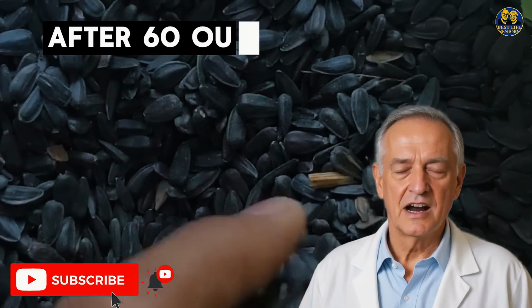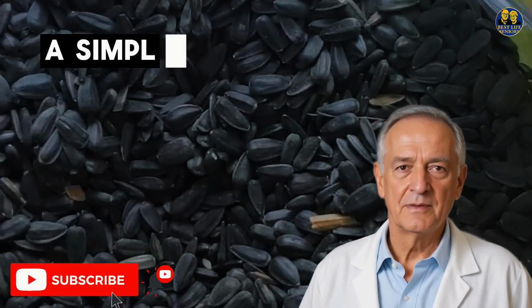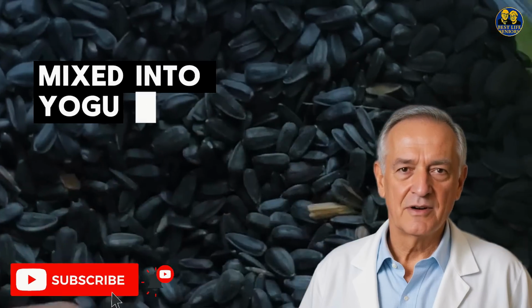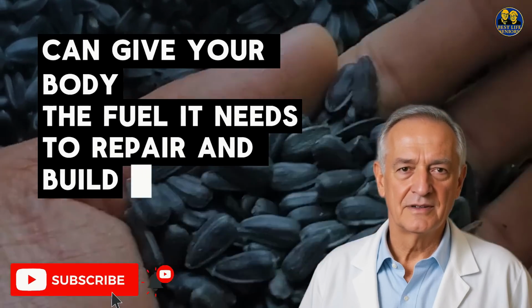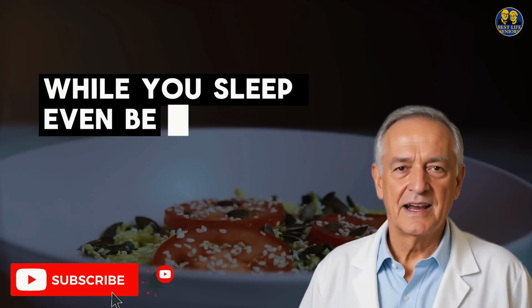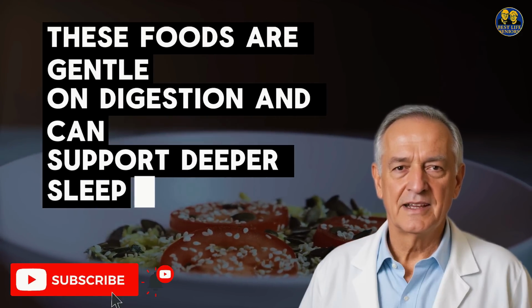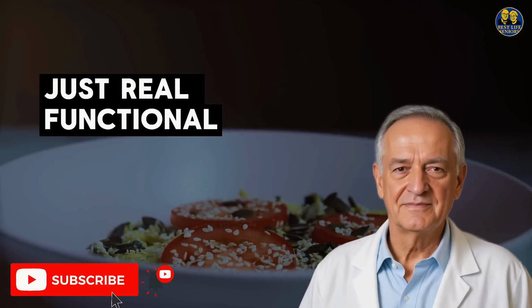And don't underestimate the nighttime meal. After 60, our bodies become more prone to overnight muscle breakdown. A simple routine, like a small bowl of chia pudding or flax mixed into yogurt before bed, can give your body the fuel it needs to repair and build while you sleep. Even better, these foods are gentle on digestion and can support deeper sleep. No protein powders, no late-night bloating, just real functional food.